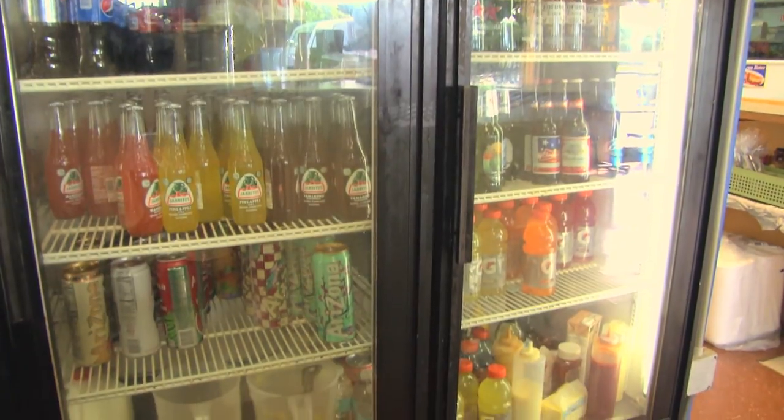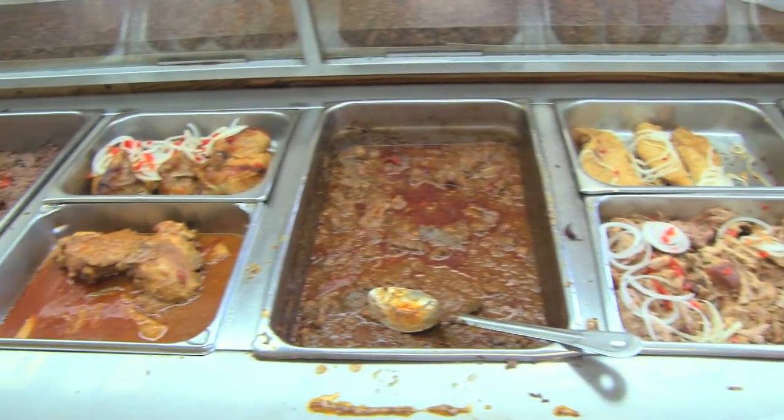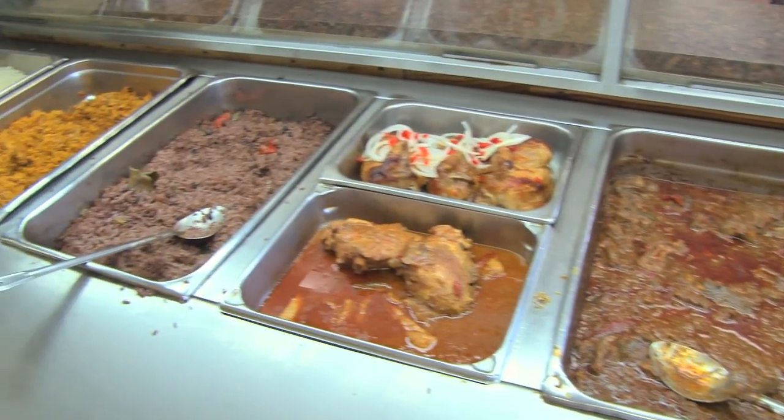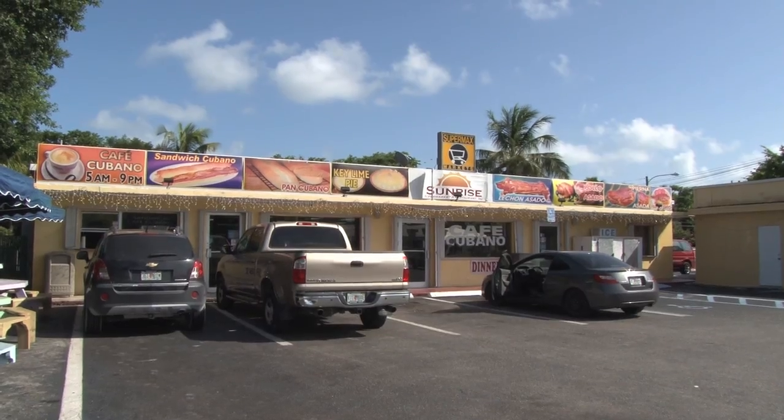Hi everybody, welcome to my place, Sunrise Supermarket and Restaurant. We have authentic Cuban food in the Keys, and we bring people from all over the place, and they enjoy our food and our café con leches tremendously. So don't forget to stop on by on your way in. Mile marker 91.7. And George, I'm so glad you were here today.